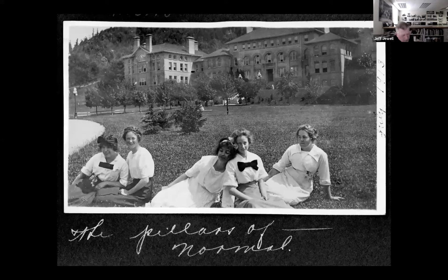So the Pillars of Normal, from a photo album, again, dated July 1913. We have Old Main up at the Normal School. So that's the pun in the Pillars of Normal. Western started as a normal school, a teacher's college. We all recognize Old Main.